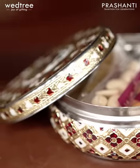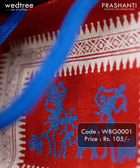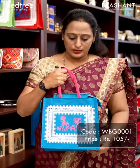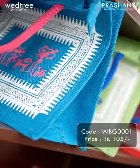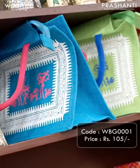Next, we have a jute bag, everyone's favorite and a perfect utility item to be given to your guests during a naming ceremony. This jute bag comes with beautiful Warli prints in the center and comes in vibrant color combination. This also comes with a contrast rope handle, making it look very festive. This jute bag comes in assorted colors and is priced at 105.